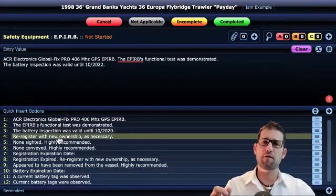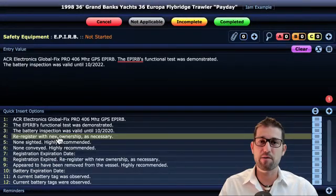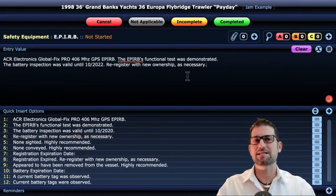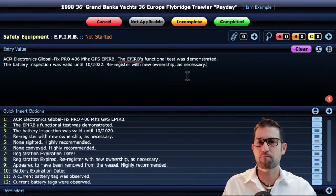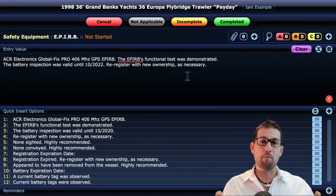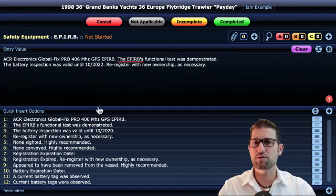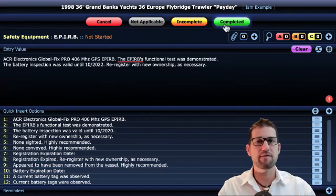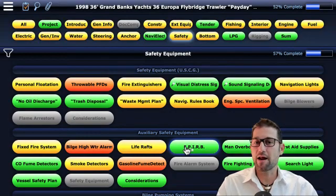And then I could also offer some good little recommendations. If the vessel was a pre-purchase, I may want to suggest to the new owner that he re-register this EPIRB under new ownership. And just like that, with just simple clicks, I've developed a paragraph and a phrase that's tailored specifically to this vessel. And it allows me to modify anything I want here, but I've created something customized to this vessel. And again, all these phrases are yours to adjust, and you can reword this the way that you see fit. When I'm happy with that, I simply click complete, and now we can see that the EPIRB button is green, and I've marked it as complete.